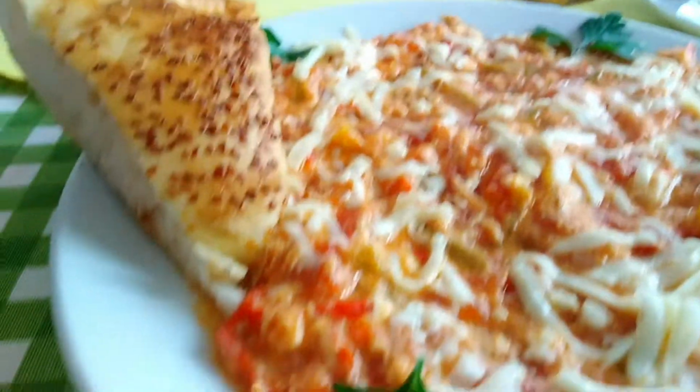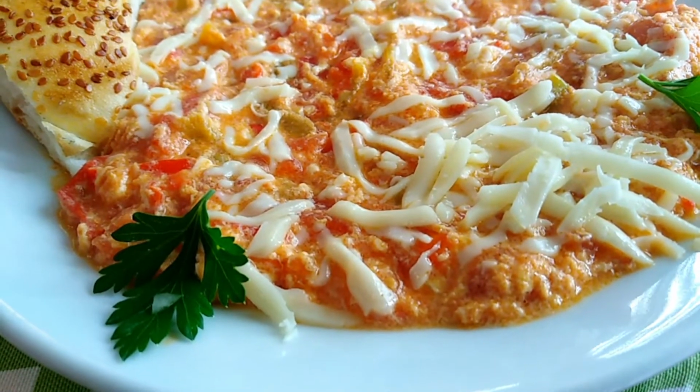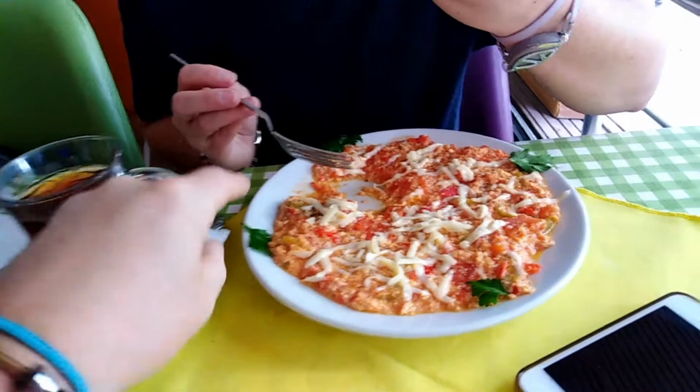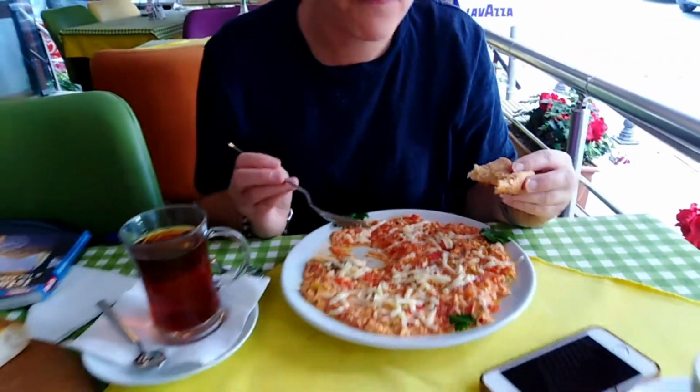Yeah, what do you think of scrambled eggs? You think it's a bit more solid, it's just looser, tomato-y. Nice. Tastes a faint taste of peppers. Very nice. A little bit of coriander or parsley on the side? I'm not sure, it looks like parsley. Just have a taste. Oh, I'll grab a piece. Parsley. Cool.